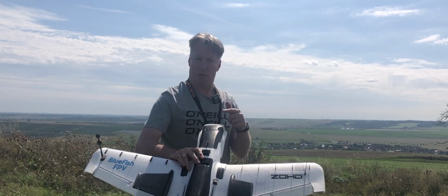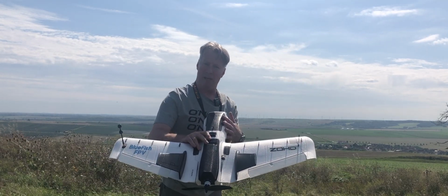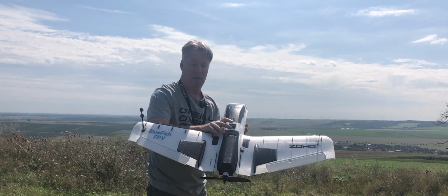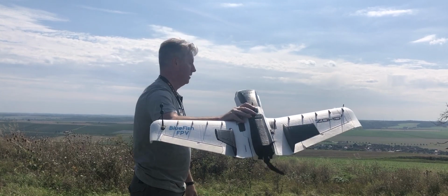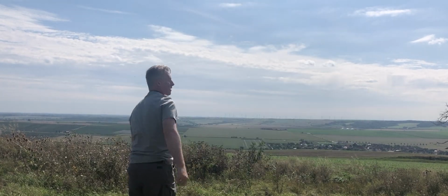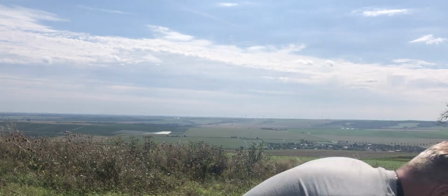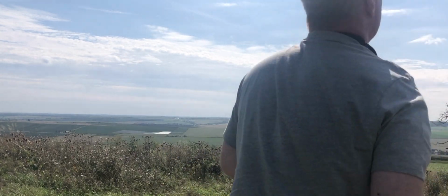Another great feature that Mark's told me about is I've got a countdown timer here, 10 seconds before the plane spins up, so I can get it up, get it ready to launch. There's the 10 seconds. There's a beautiful launch. Long range launch in Germany.